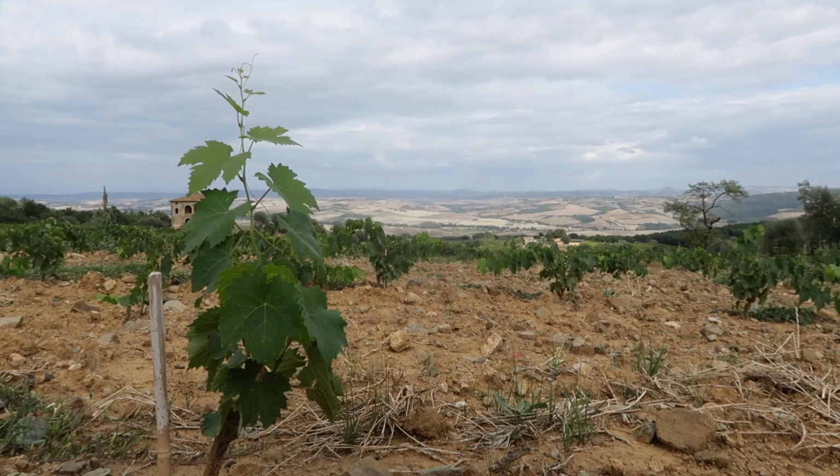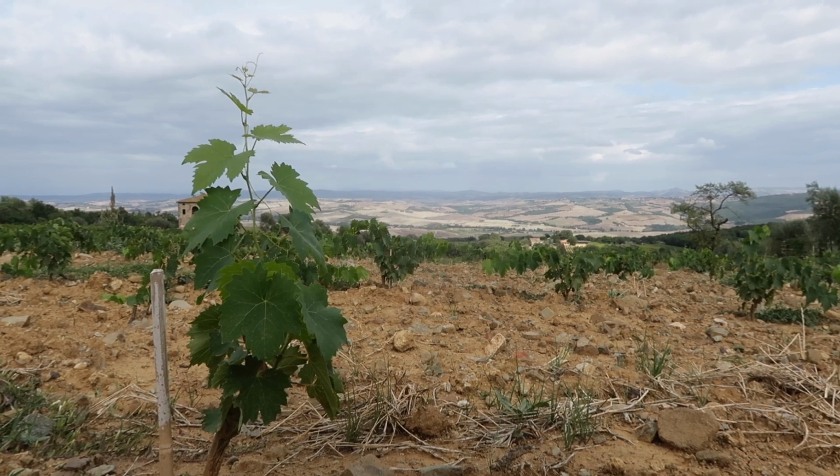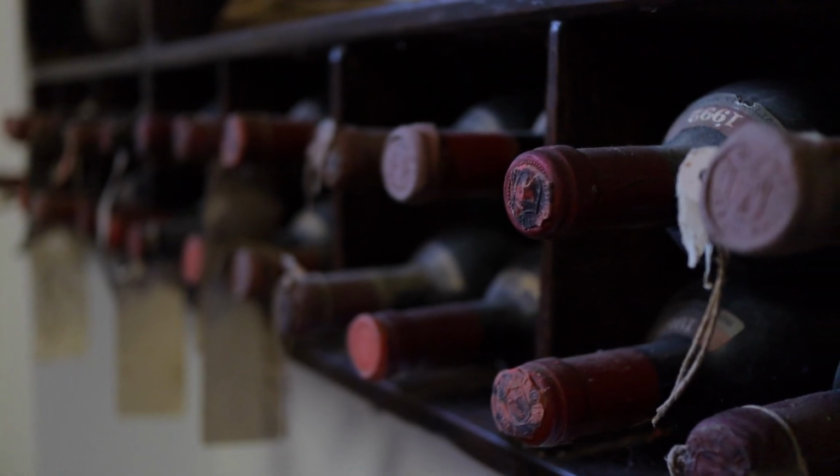Rosso di Montalcino can be made with younger vines that eventually will become Brunello, or can actually be wine in the cellar that's meant to be Brunello di Montalcino. Maybe producers feel like it's not up to speed. They can declassify it into a Rosso di Montalcino.